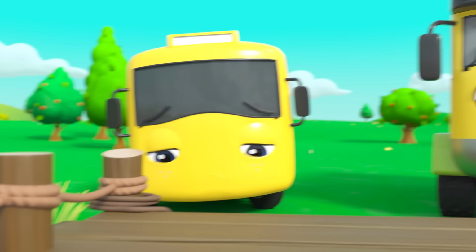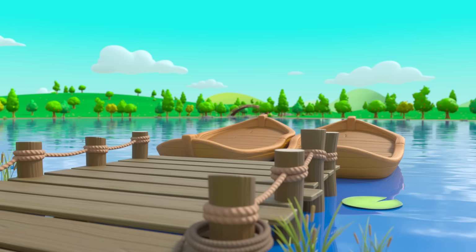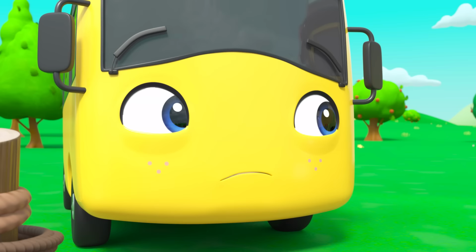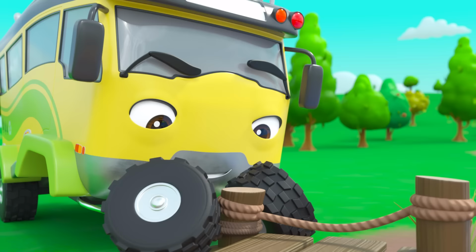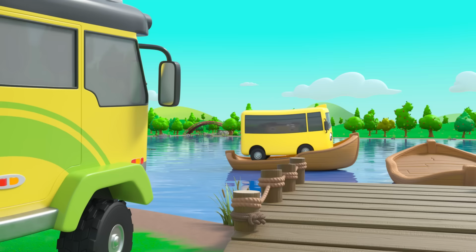Tying strong knots is really hard. Daddy Bus is going to show Buster how to do it again. But Buster isn't very interested in tying knots. The boat is right there, and Daddy is concentrating very hard on his knot. Buster's off! This is much more fun!